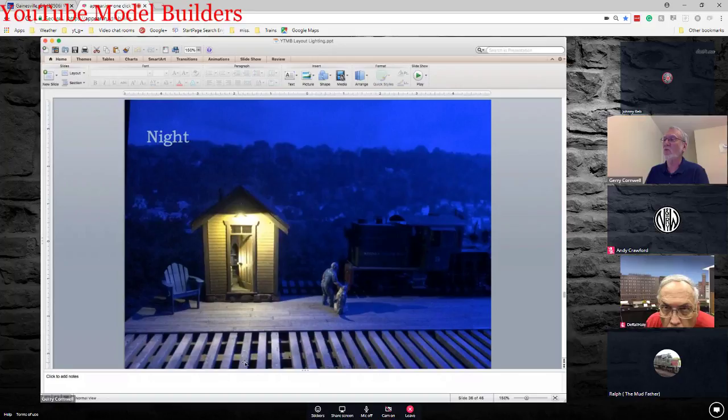But you can also see that there's no question in anybody's mind, this sure is night. And all that's on here is just the blue LEDs. There's nothing else on.